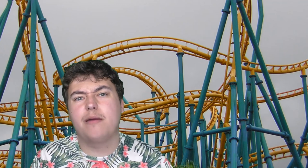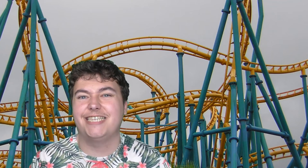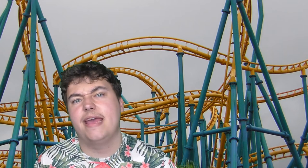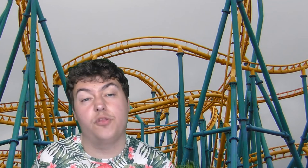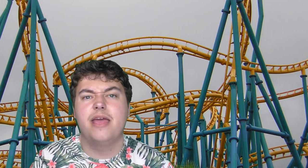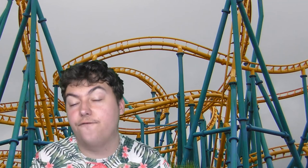Where today we're going to be speaking on the official variations of train designs for the Poltergeist refurbishment project at Six Flags Fiesta Texas. So, basically, what's been going on is we've got three different variations of train designs. The park president showed off, on a Facebook group called Thrill Seekers United, three different variations of train design that park guests can choose from for the refurbishment.